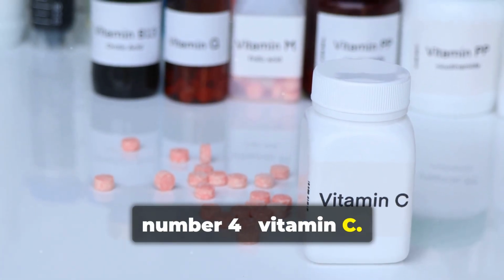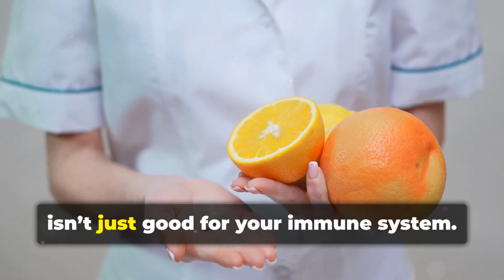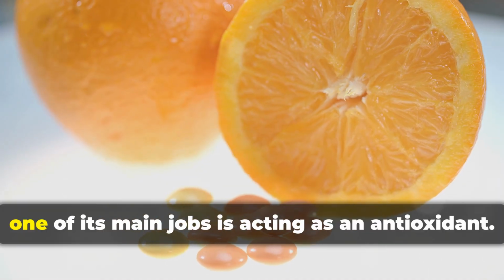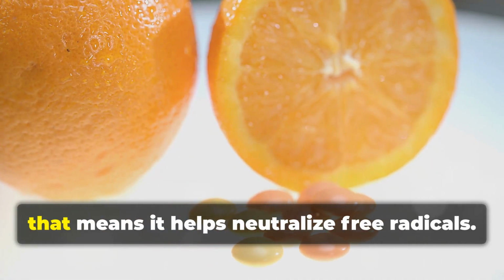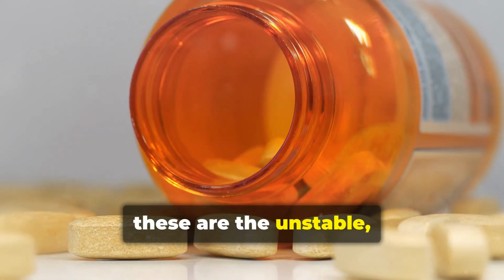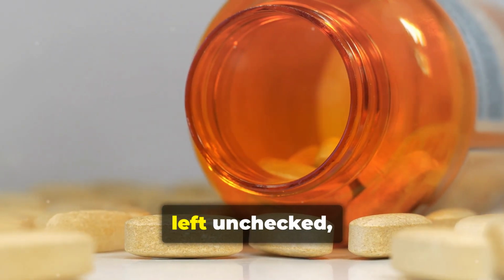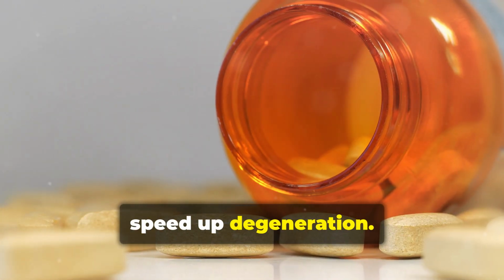Number 4, vitamin C. Vitamin C, also known as ascorbic acid, isn't just good for your immune system. It plays a powerful role in protecting and healing your nerves. One of its main jobs is acting as an antioxidant. That means it helps neutralize free radicals. These are the unstable, harmful molecules your body produces from stress, pollution, or illness. Left unchecked, free radicals can damage nerve cells and speed up degeneration.